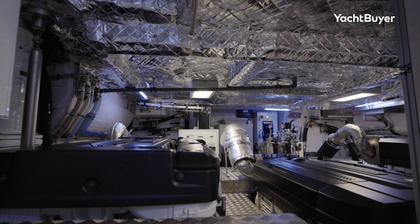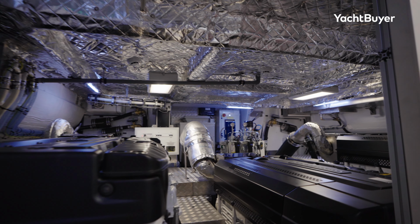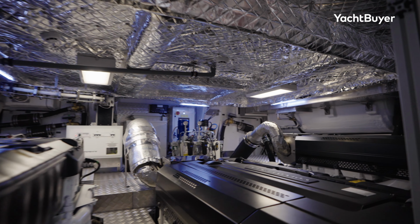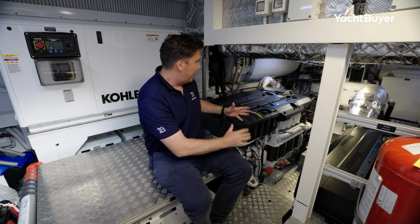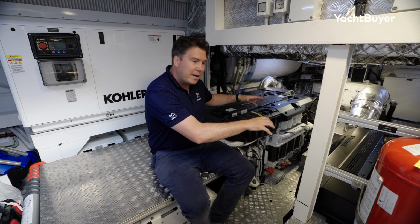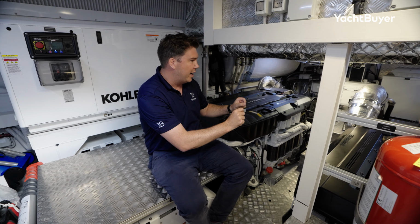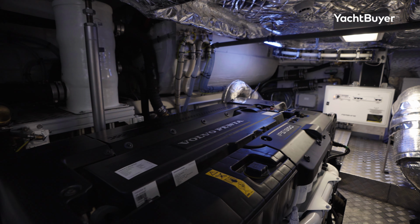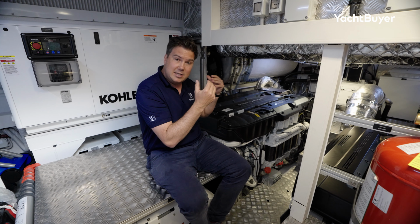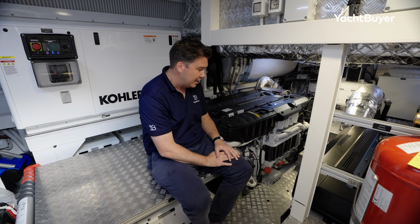What I like about Pershing is that although lots of companies use Volvo engines, they display the machinery with pride. It's like lifting the bonnet on a Lamborghini or an Alfa Romeo. They are really nicely presented, loads of space around them, it's all beautifully arranged, it's so clean and neat and tidy, which obviously looks nice, but it also makes the engines very easy to work on and easy to spot when things are out of place.